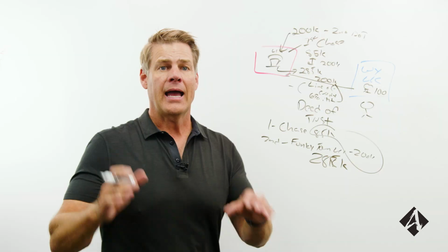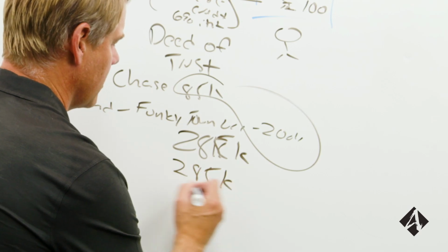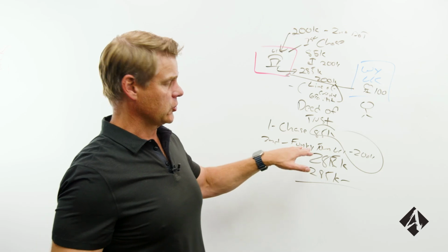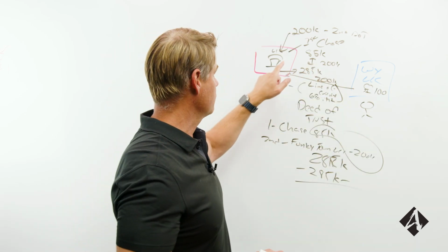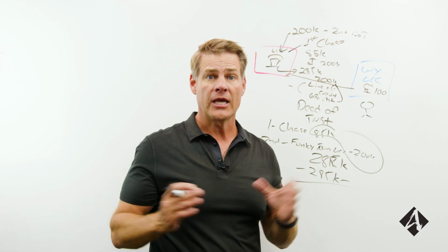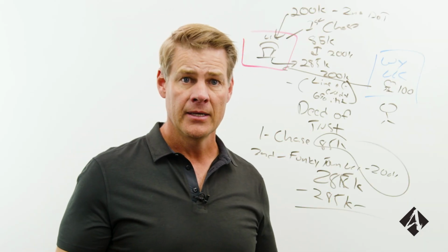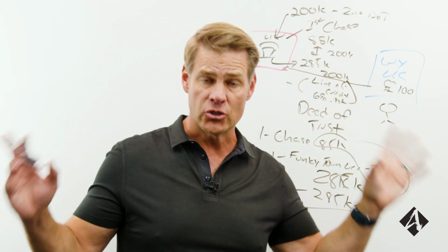$285,000 in debt. How much is the property worth? $285,000, because that's what it's appraised at. So it appraises at $285,000. There's $285,000 in debt. If I'm a creditor and I'm going to go against this property and want to pull money out, sell it at auction, is there any spread there for me as a creditor? Zero spread. Because it tells me that $285,000 is owed to two separate lenders.